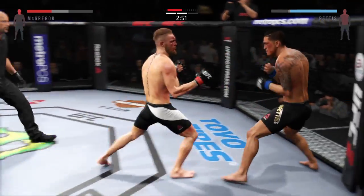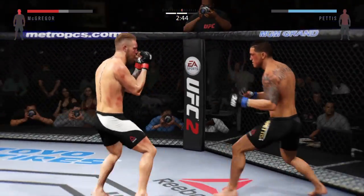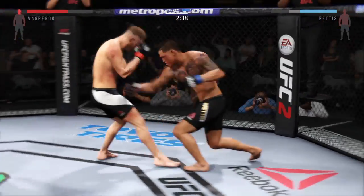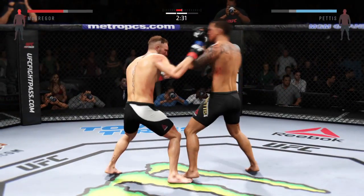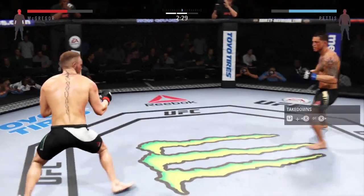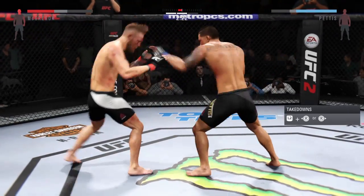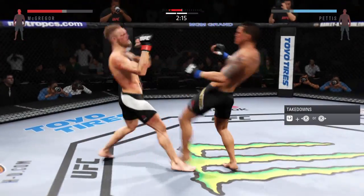Solid jab. Oh, nice big right hand. Oh, that's a heavy body kick. Oh, Joe, another strong jab. Powerful jab. Leg kick. Good defense.